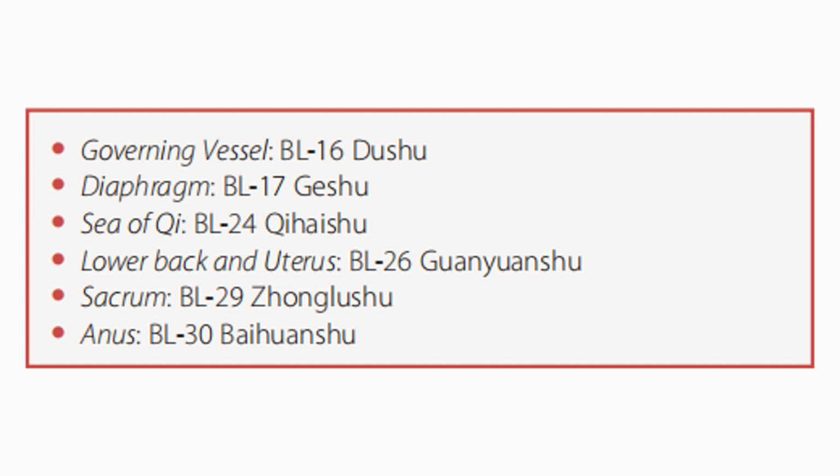The Back-Shu points affect the organs directly and are therefore used in interior diseases of the yin or yang organs. This is a very important aspect of the clinical effect of these points. They act in quite a different way than all the other points.